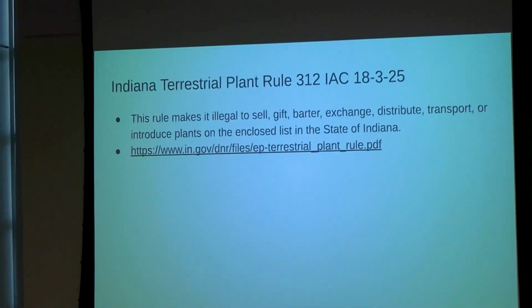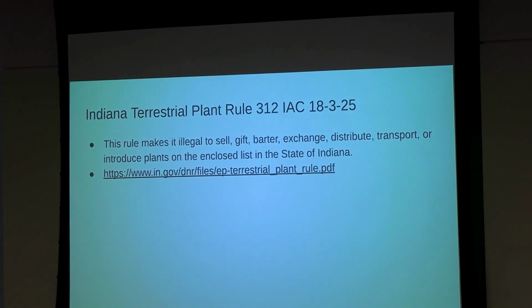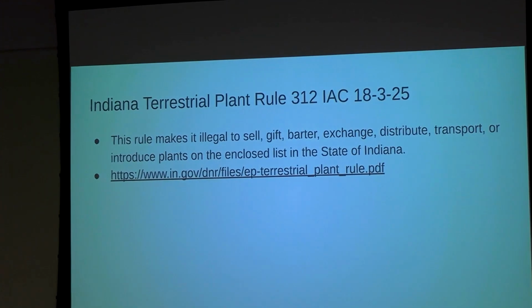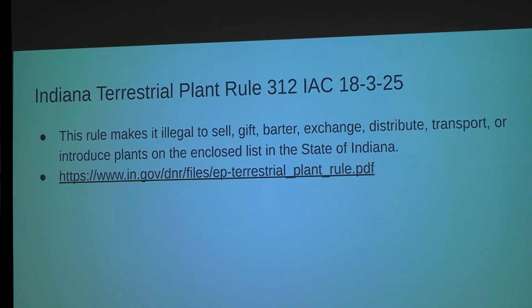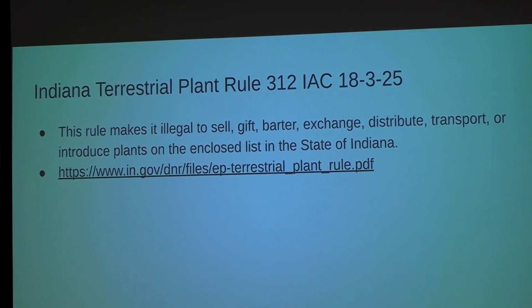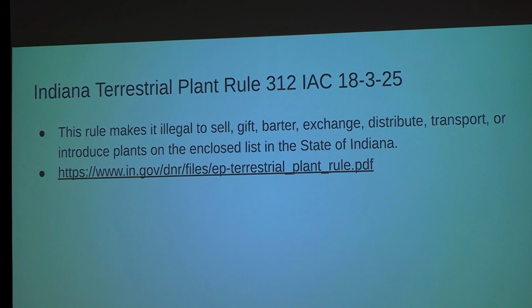The Indiana Terrestrial Plant Rule is a relatively new law. I think it's of 2018. I think I have it in here somewhere. Just less than a decade old, and that makes it illegal to sell, gift, barter, exchange, distribute, or in any way move invasive plants, basically. But it only lists 44 species. That's all they could get on the initial list when they got it through.